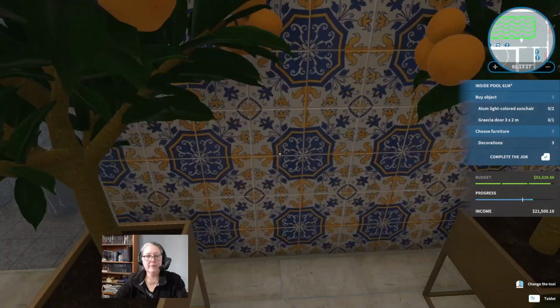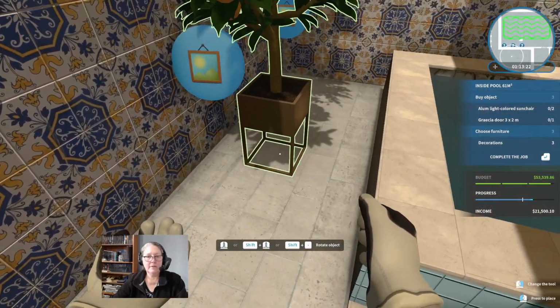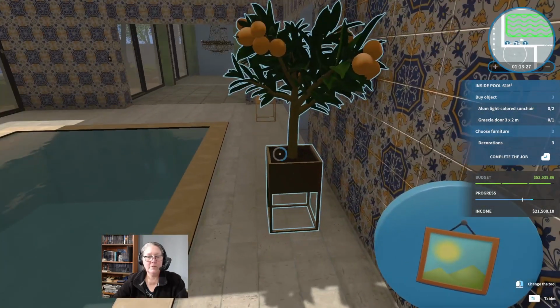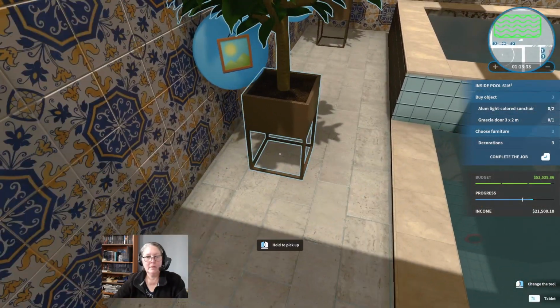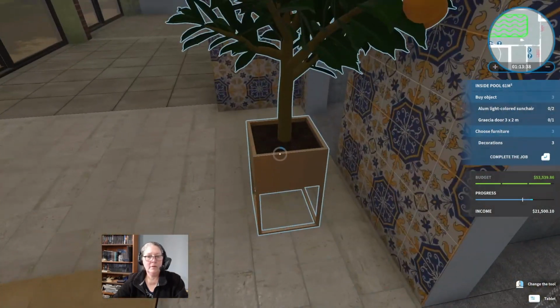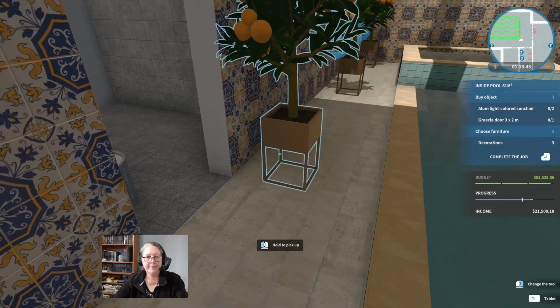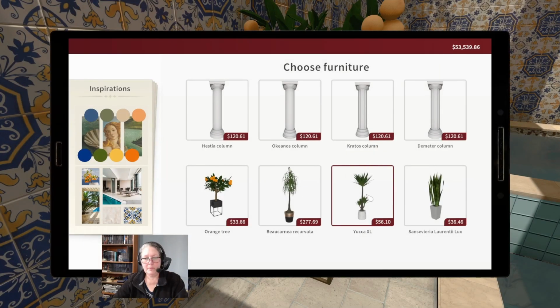The other thing that I'm thinking, let me just grab this. So I'm going to put this here. I should put this in the corner. And we'll grab this one. And we'll put it. You know, we're good. And then we want to put that one there, right? Then we're going to go up to these inspirations here. And we're going to grab the recurvata.